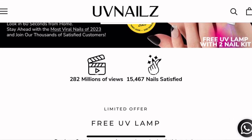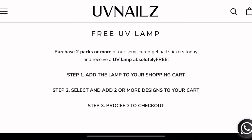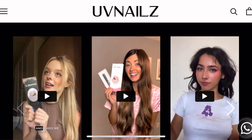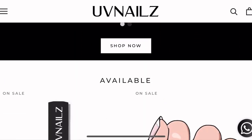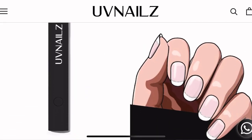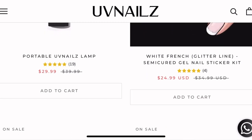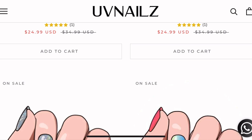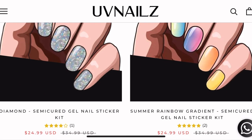Introducing the ultimate must-have nail product, UVNailz. This revolutionary gel nail sticker comes in a wide range of stunning shades, and they promise a chip-free, long-lasting manicure and pedicure like you've never seen before. They hold up for 2 weeks, and nowadays that's longer than any manicure on the market. And the manicure is literally ready in 60 seconds, along with taking little to no time to set. This manicure also comes at a much lower cost than going to a salon.